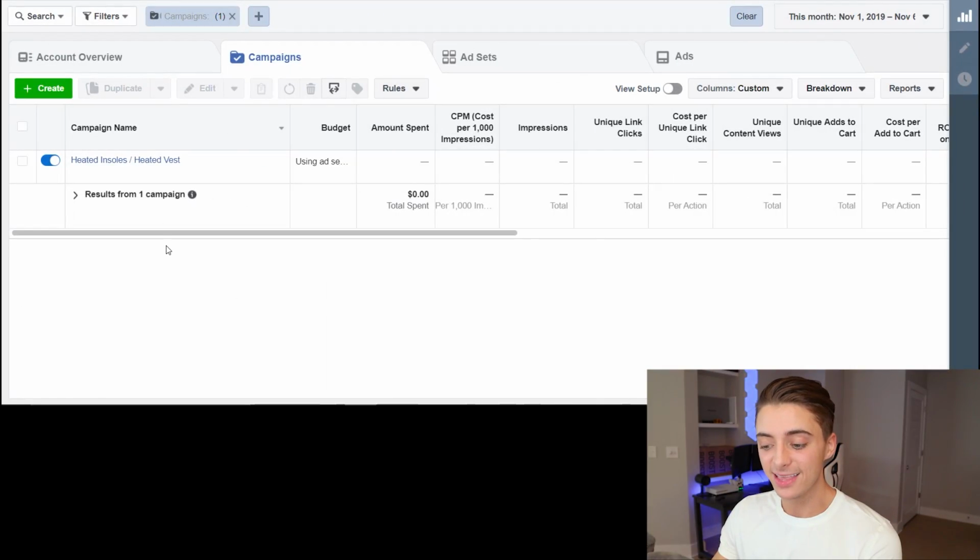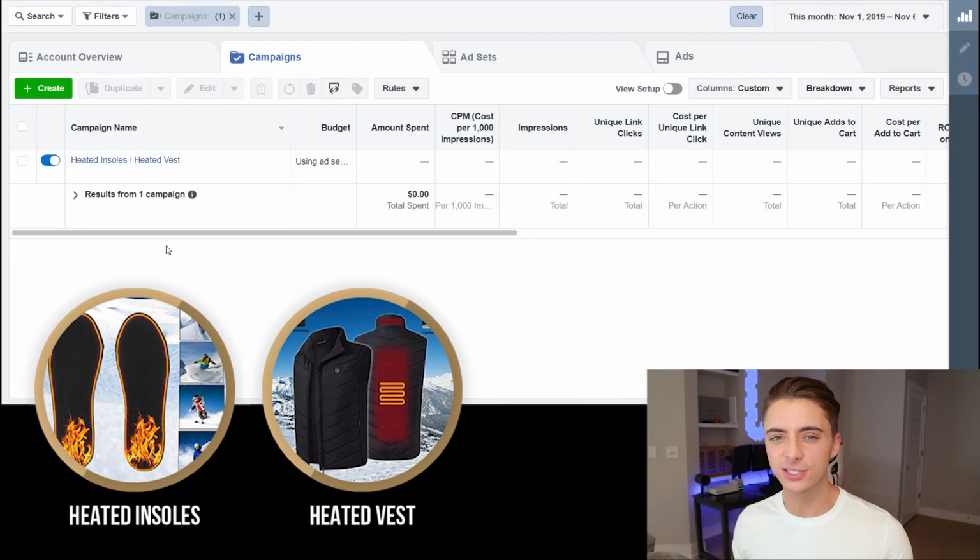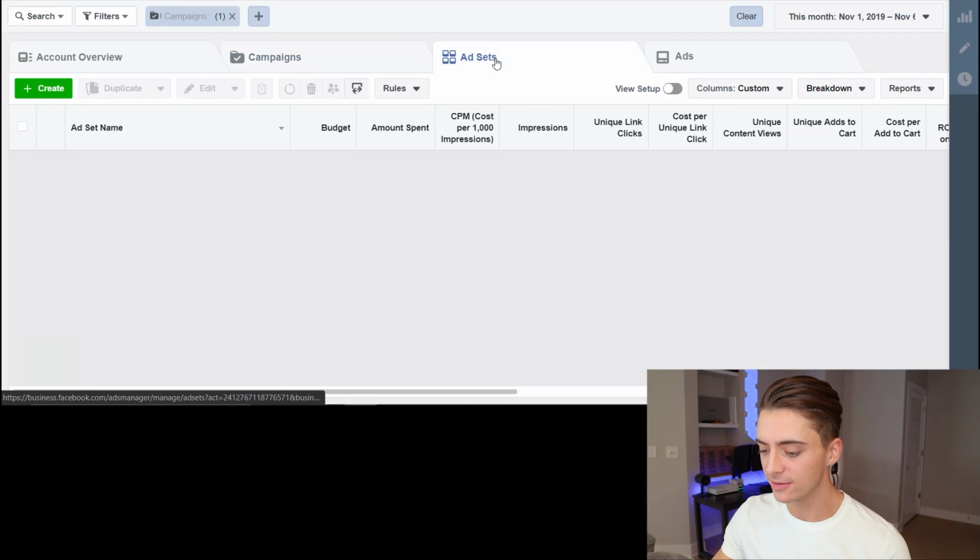All right, so in this campaign, I did the heated insoles and the heated vest, just because they're almost exactly the same type of product. They're both selling convenience and the ability to be warm. So you're really just going to target the same people with these products. I put them into one campaign just to show you guys and make it that much more simple. So if we go to the ad sets here, I just did 5 of them.